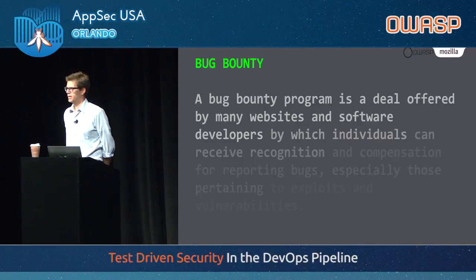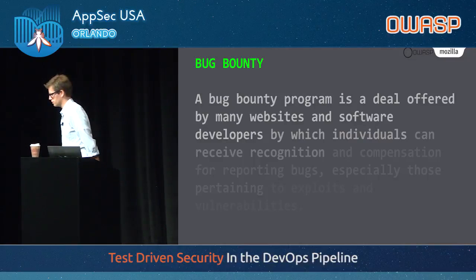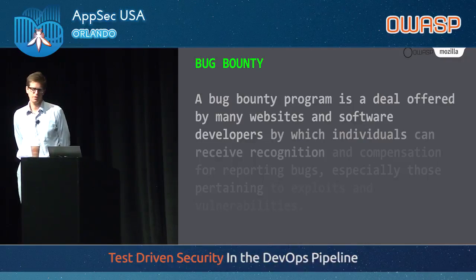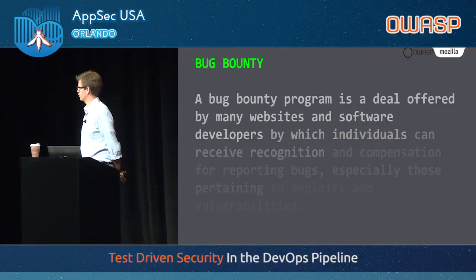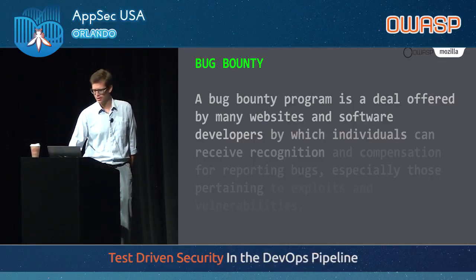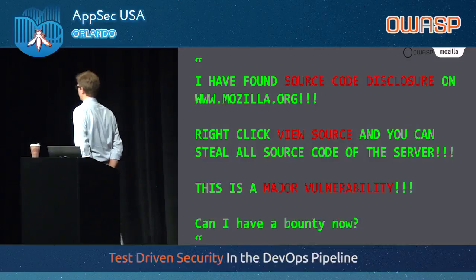It's great. And we have a triage mechanism at Mozilla because we get a lot of bug bounty reports. And on Tuesdays, it's my turn to triage bug bounty reports. And the thing about bug bounties, there are a few things about it I want to talk about. The first one is it's kind of a training wheel for junior security engineers. And every once in a while, we get a report like this one. I have found a source code disclosure on Mozilla.org.